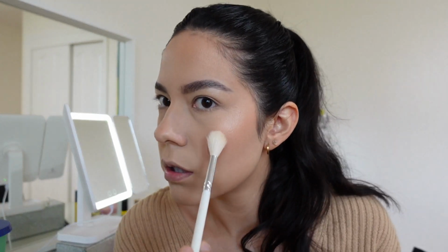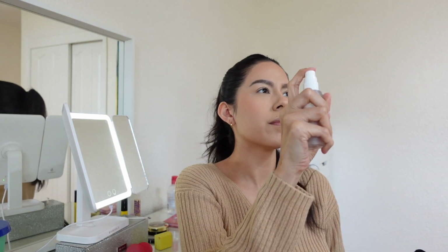So pretty. This is the Charlotte Tilbury Airbrush Flawless Setting Spray. I feel like the first one is always so strong, so I have to like break it in. I used to hate the smell, but now I kind of like it. So my face is still a little wet from the setting spray, but this is how my base is looking.